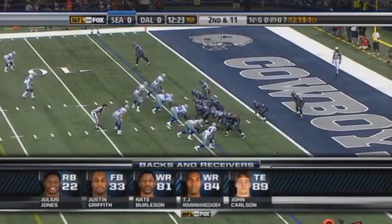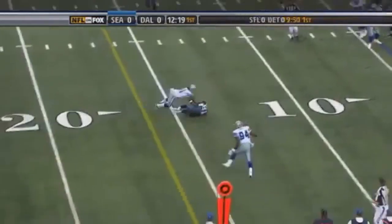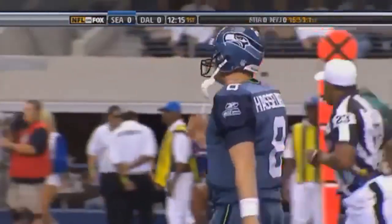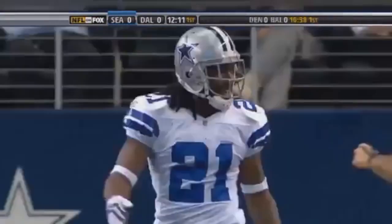Trouble too, especially to TJ Houshmandzadeh. And Hasselbeck in the end zone looking one way, and the pass caught by Nate Burleson. And the reception is made at the 14-yard line, picking up 9 on the play.